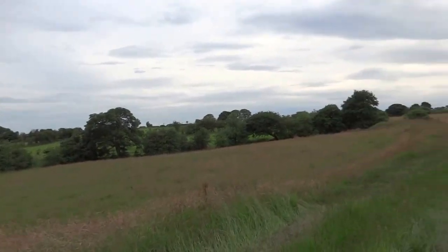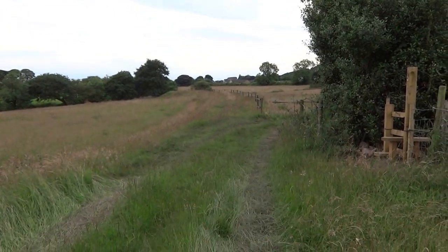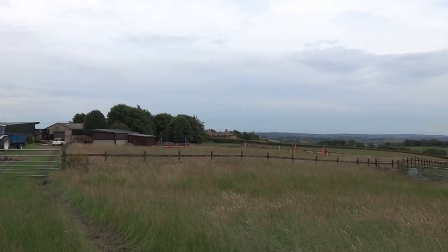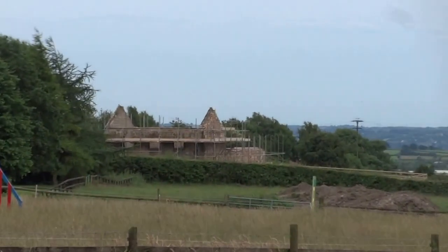However, before we do, have a look at this. This very clear embankment that I'm actually standing on now, curving off in that direction to the stone building, or ruins of the stone building there.